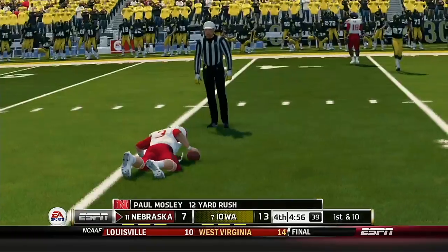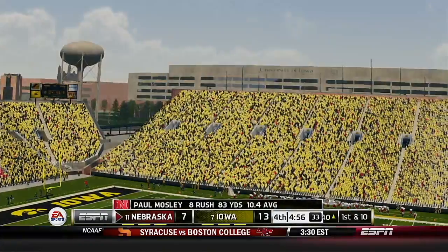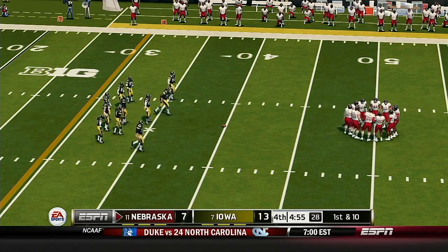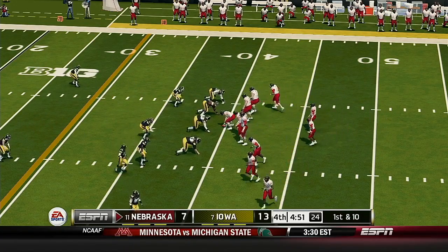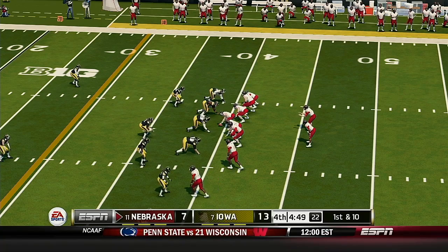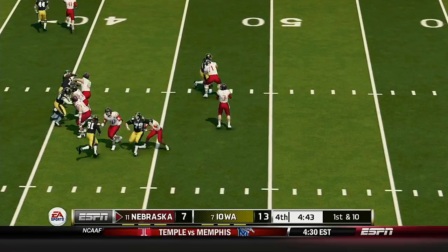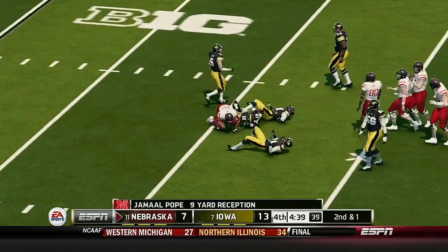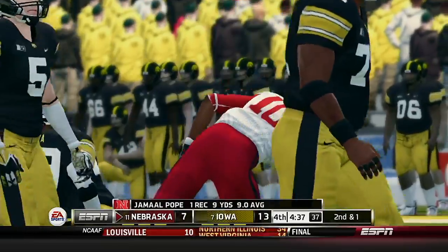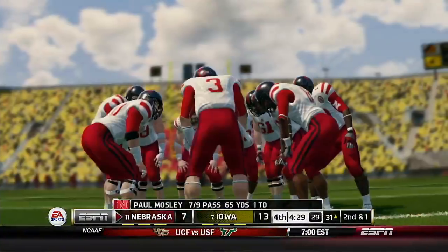And he's tackled right around the 40. That's good for him, 12 yards. First down. First and 10. Ball on the 40-yard line. Taken down at the 31. That brings up second and one.